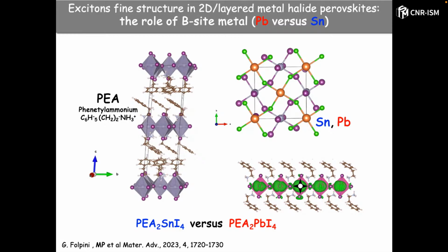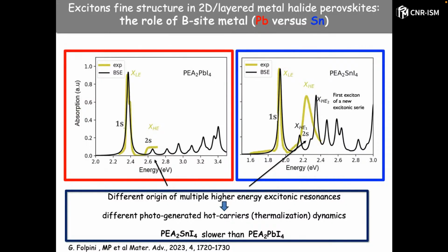So the idea, we consider this with this organic molecule that is phenylethylammonium, that is an aromatic molecule. And we look at the difference, and here again is the comparison with the experiment. As you can see, which is the main difference, that in the case of lead, there is the first exciton that is 1s, like before. The second peak is 2s, okay, experiment and theory. I shifted my theoretical calculation, then we can discuss about the position, but okay.